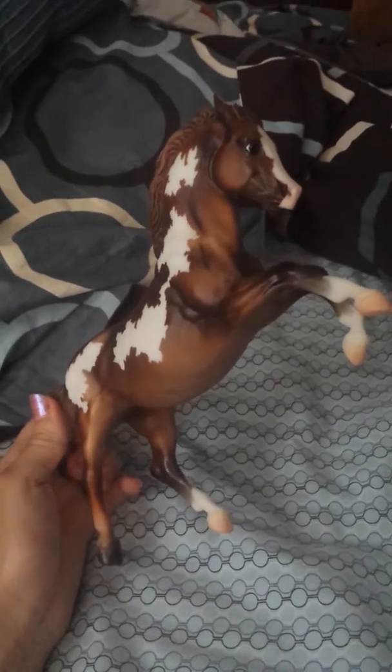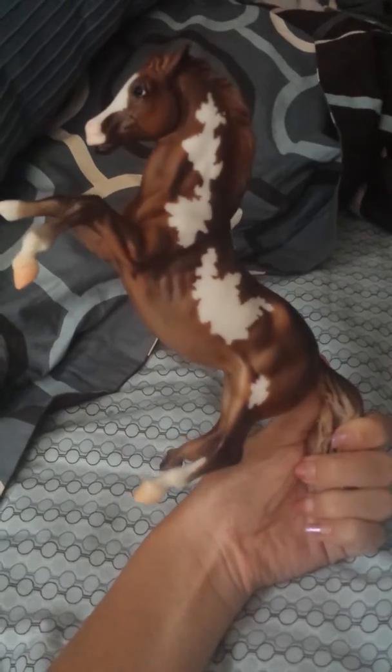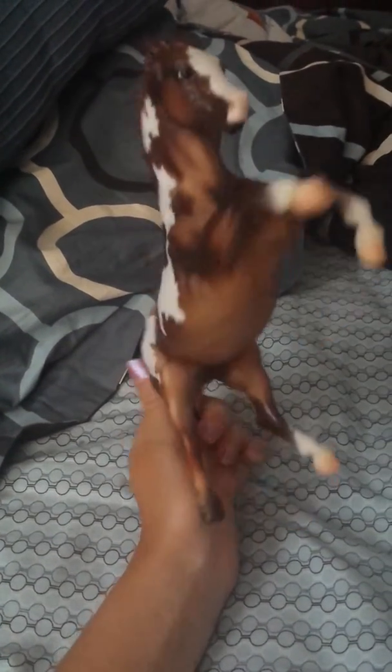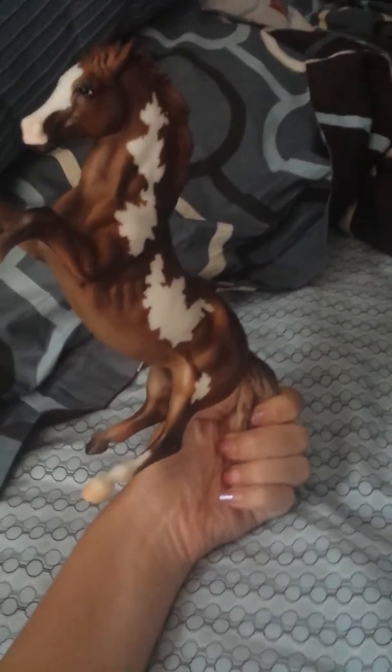Next, I have this horse that's also in mint condition. I'm asking $12 for him. Oh, and usually shipping is like $6 to $10. So, yeah. I will most likely do an ecchi on this horse and sell it.